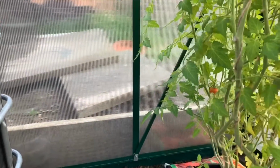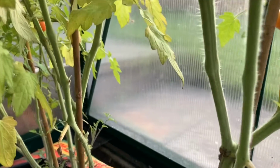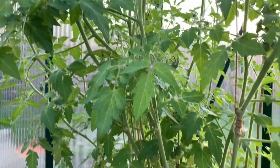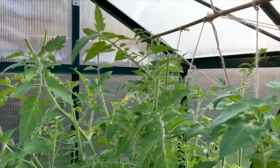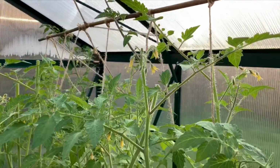And the tomatoes are doing great as well. I picked a whole bunch off this morning. It looks like there's going to be another few ready very shortly. They're nice and tall. I am keeping these pruned, believe it or not. Trim back a whole bunch of head growth.